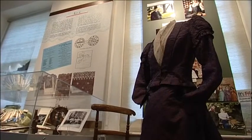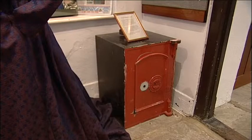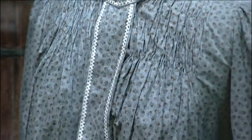One display is going to be a representation of the original post office with the post office scales, post office safe, post office counter. And in another part of the room there'll be a Pratt's Stores exhibition too.